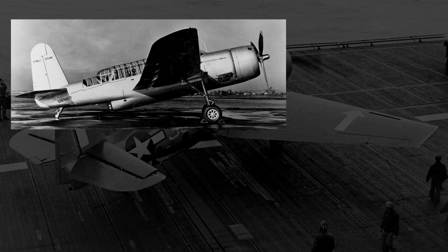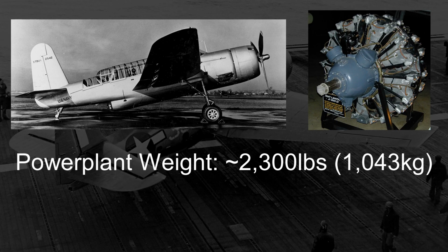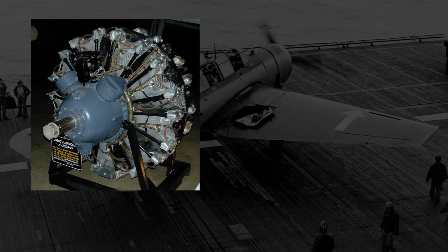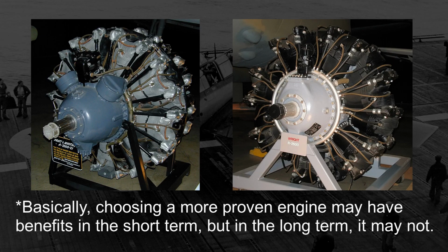The Sea Wolf, on the other hand, was designed to use the Pratt & Whitney R2800 Double Wasp, weighing around 2,300 pounds and having between 1,800 and 2,100 horsepower. Now, in April 1940, the R2800 was far less proven an engine than the R2600, but development of the Sea Wolf would take time, enough time for the R2800 to prove itself, so its selection of this engine didn't really have a detrimental bearing at this time, and if the R2800 performed well enough in production aircraft, that would actually boost the Sea Wolf design.